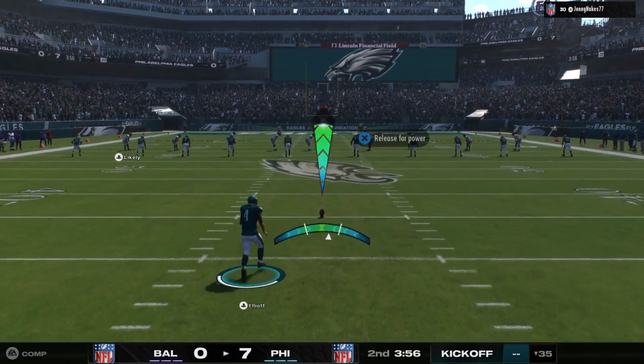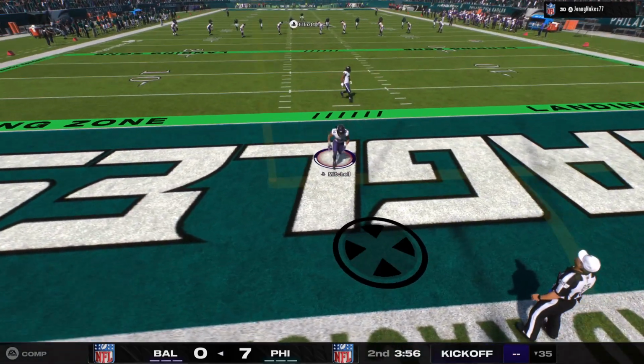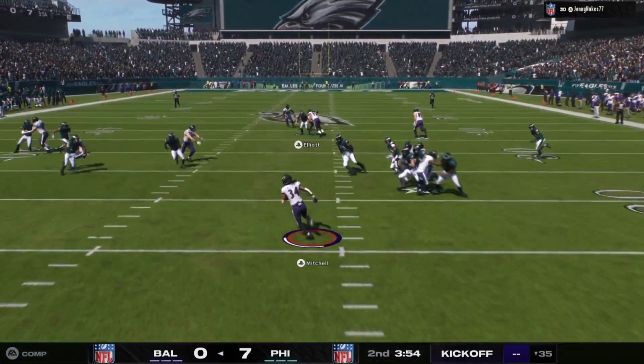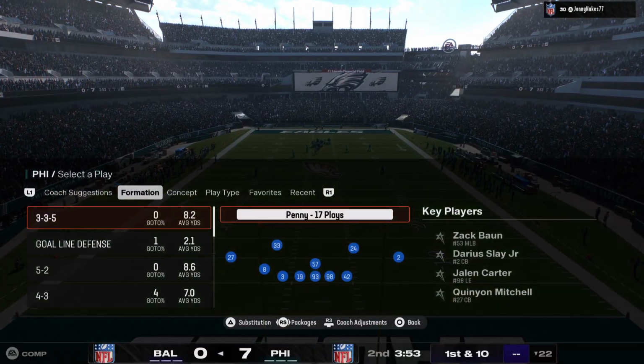Now after the touchdown, here's Elliott on to kick it away. Now this is going to be returned from the back line of the end zone. And he'll get it up past the 20 to about the 22.